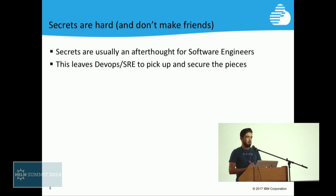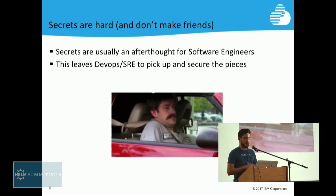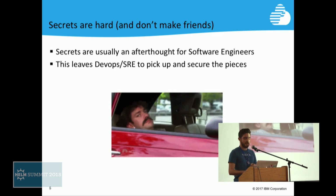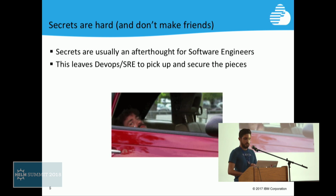I started on a greenfield project about 8 months ago, with a new team that was new to Go, new to Kubernetes, and quickly discovered that software engineers don't care and don't think about securing secrets at all. So it was left to the DevOps, myself and Brian, who you heard from earlier, to secure those secrets, and the engineers just ran away. So Brian and I were crying at night trying to figure out how to secure them.